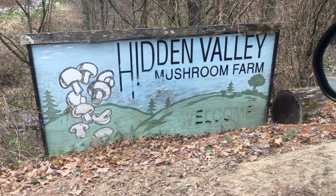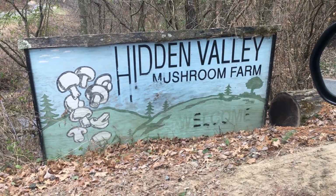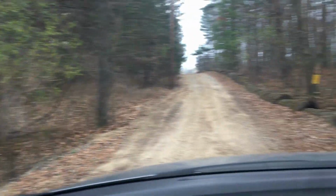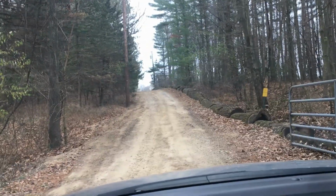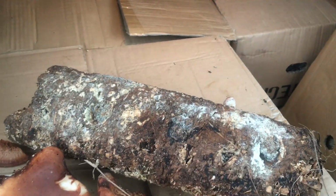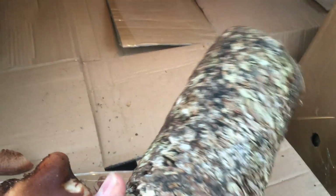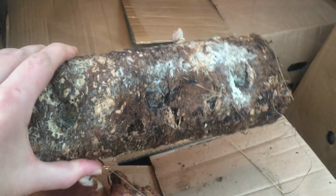All right, we are just pulling into the Hidden Valley Mushroom Farm, and I thought I missed it because of the turnoff. But you can see we are headed right up here. I'm going to show you all there is to know about these really cool logs and just why we're putting them in our garden space. I think you're going to like this.